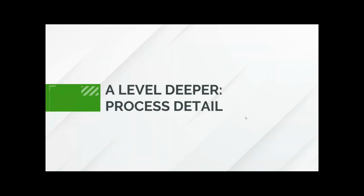All right, so let's go a level deeper. Let's talk about things that you would do in PLM and CAD and ALM and SLM, etc., to facilitate profitable footprint reduction.